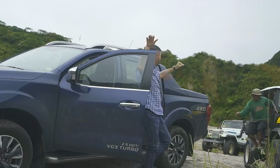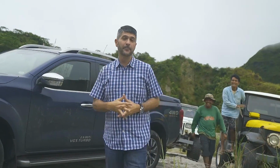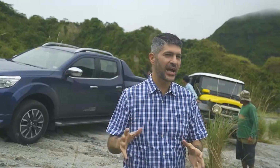Woo! We made it! Finally got here to the drop-off point here in Botolan, Zambales. This is the last stop to make the trek up. Now, it was a challenging trail, not the most difficult trail that I've ever done. It's probably not the most extreme that you'll ever do, but what makes it very interesting is the contrast and the change of landscape as you go along.